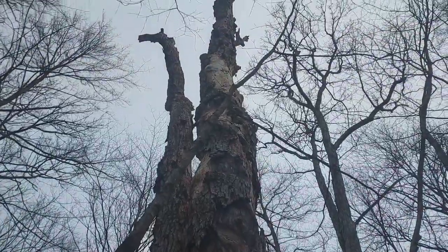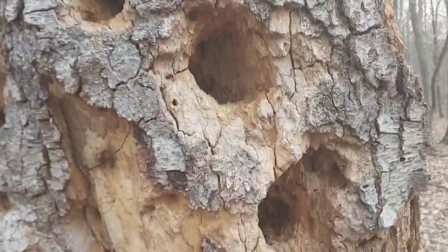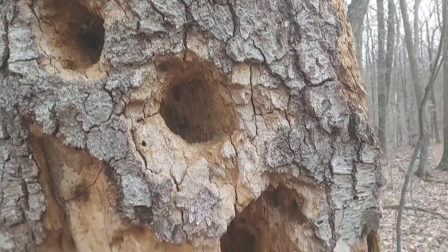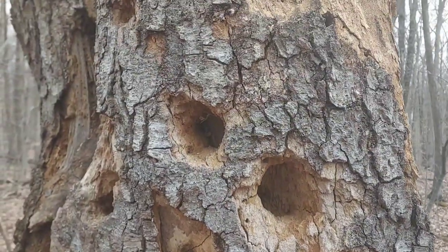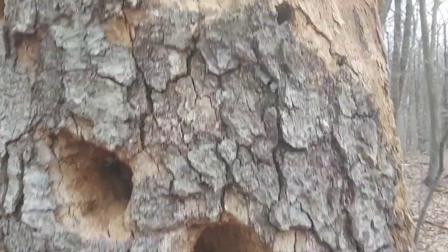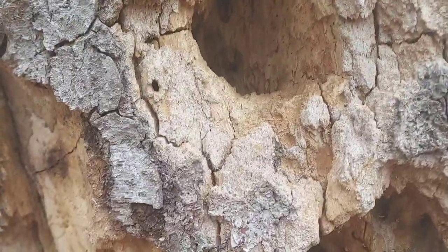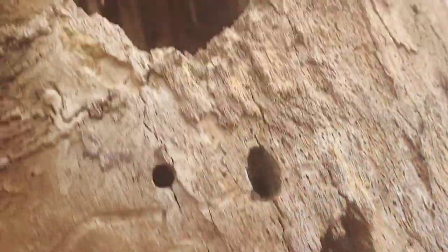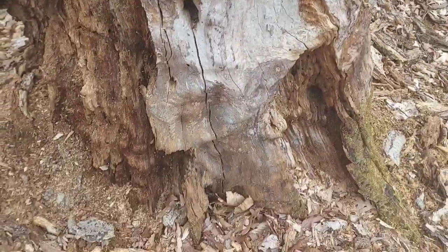It has got cavities all the way up of all sizes. So normally they're after the insects, the larvae that are living in the decaying wood. Some animals will use these as a nesting site as well, but most of this is just the holes that they make while they're looking for food. You can see how really rotten that is. It's like a honeycomb inside there almost.